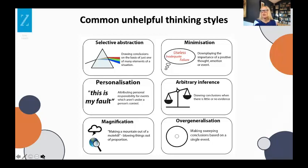Or you might be over personalizing. So, this is all my fault. So something happens and then you over personalize the level of responsibility for events which aren't under your control. Something may happen that doesn't work out with a patient and you might over personalize: this is my fault, I should have done this, I should have done that. It doesn't mean that we don't take responsibility. Of course, we take responsibility and we say, okay, what is my responsibility? What was not my responsibility? What are the variables here?